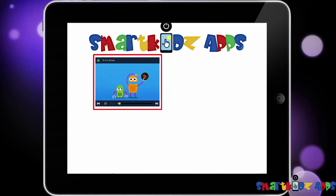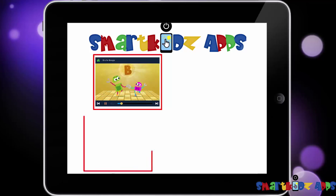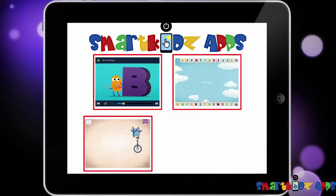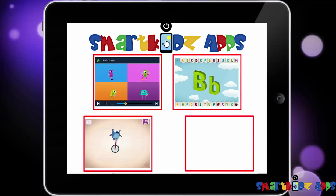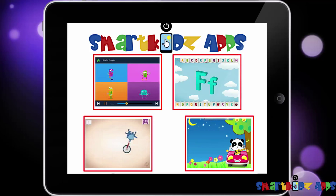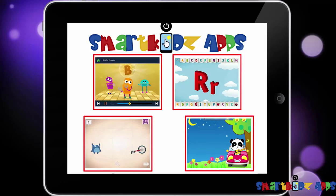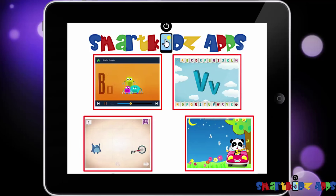Engaging the letter B. Begin song now. It is hard for Little Blue to ride a unicycle because it only has one wheel.